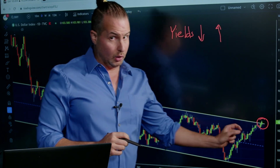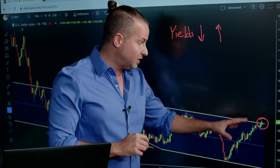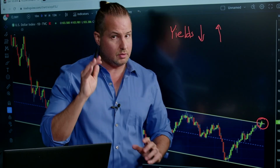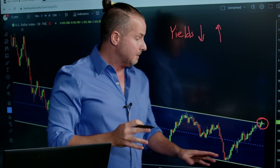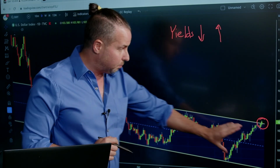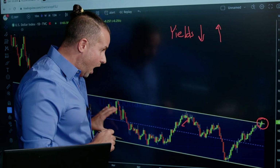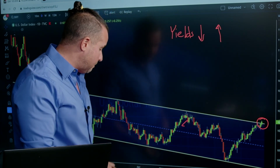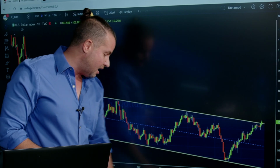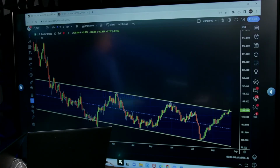And again, this is very preliminary. I want to be clear on that. Very, very preliminary. I'm just noticing this little difference right here. I'm giving you guys live action here. But that's something that's really piquing my interest: we could be seeing a breakout on the dollar. It's too early to know. It's just piercing the line. But I'm watching to see if that's starting to happen, as I do think that is something to pay attention to.